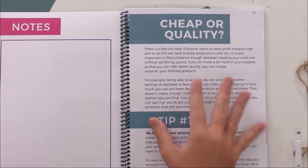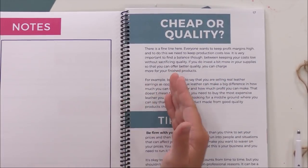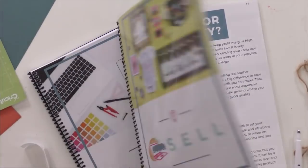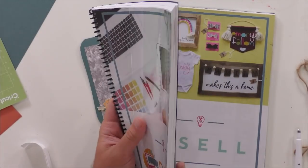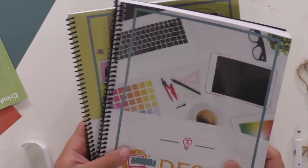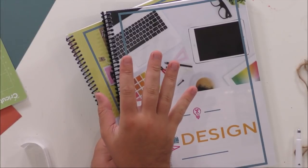The next one we go into is cheaper quality. Each of these trainings has a whole training video. So this is the workbook. You get over 40 amazing videos, and it's the same for the selling module or designing. And the designing one is over 100 pages. Yeah. And the selling one is like 80. So they're very, very thorough. And the registration for this ends this weekend.